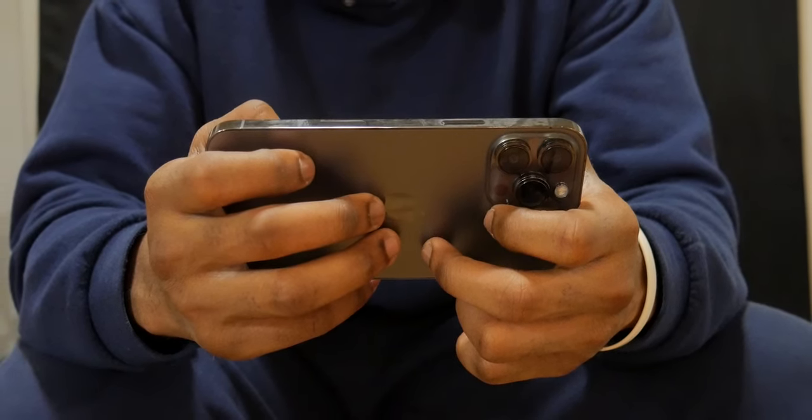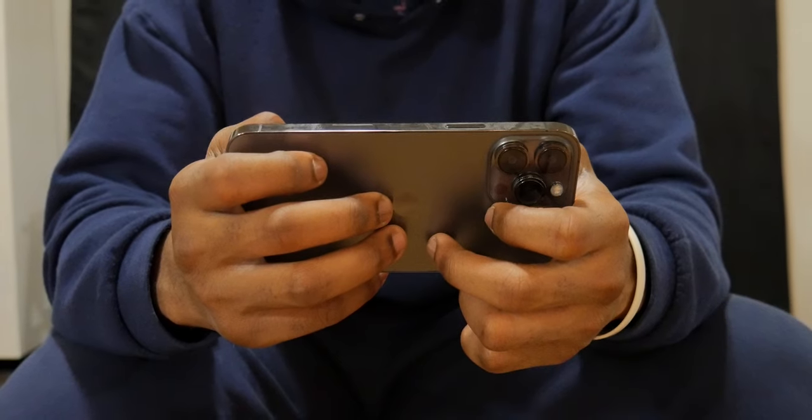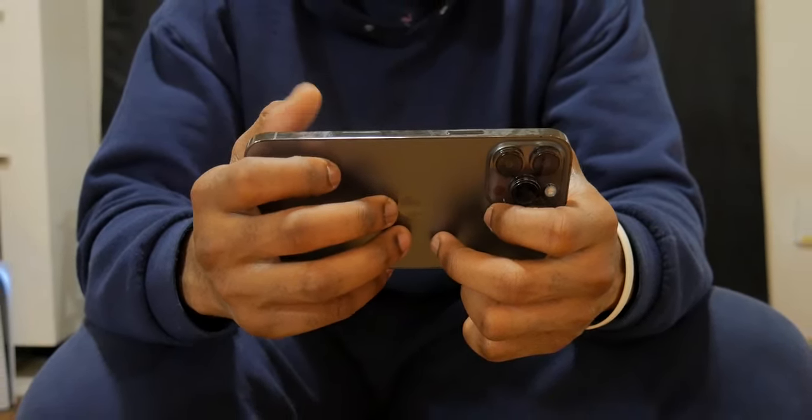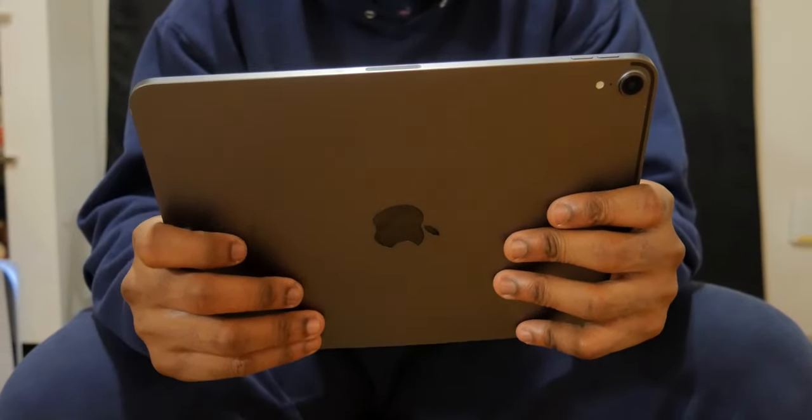Now, at the same time, though, again, it's also not quite the best for gaming. I'll say with gaming, bigger screens are better. I remember reviewing this as a portable console, and truth is, I always choose to game on my iPad compared to my iPhone, even if the games on both run just as smoothly as each other.